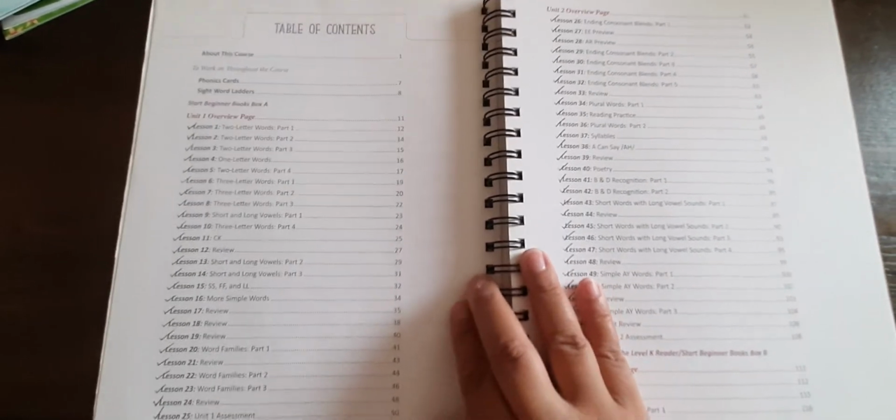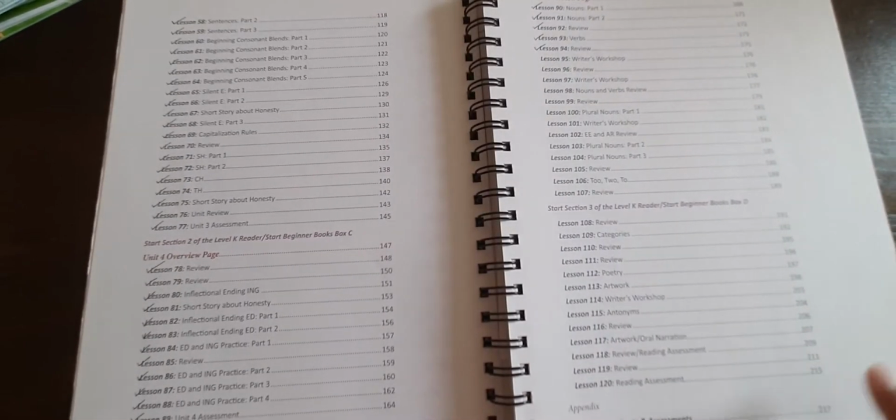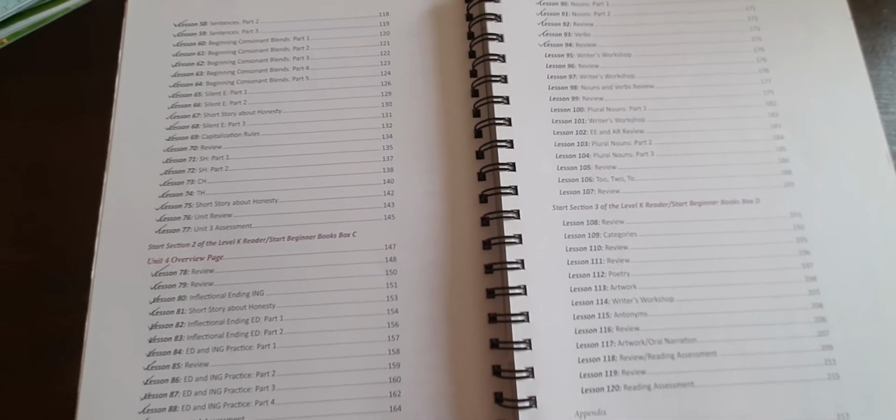Here we come to the table of contents. Just to let you know, this does have 120 lessons. Now I know most people's school year is going to be 180 days. Don't worry about that. Just go ahead and do the 120 lessons. After that, you can come up with a plan of what you're going to do next.